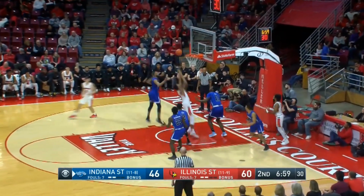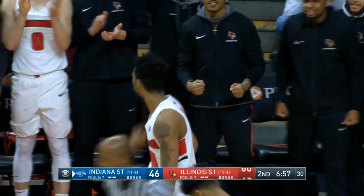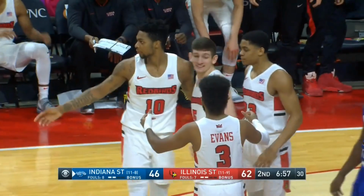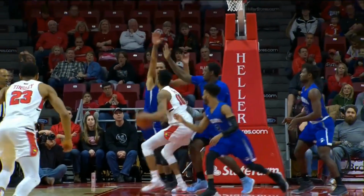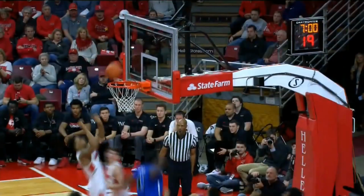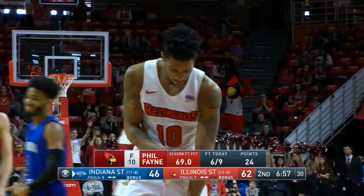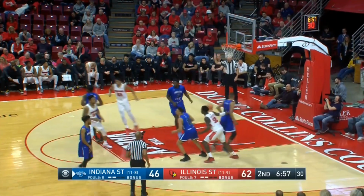There's Evans high up over Rickman. Fane doesn't have it, but he'll get another shot, and he'll get fouled. Well, the difference in this game has been the 6'8" Fane. Look at him stay with it here. Brings it down. He's able to get to that power hand, and Phil Fane is bringing the pain in Normal. See, when he gets to that right shoulder, it is just game over. He's been the dominant player in this game.